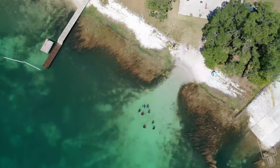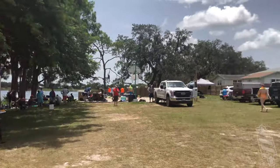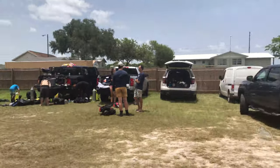Let's review Lake Denton, about an hour south of Disney World. Bring $15 cash or check and proof of certification to sign in at this private camp. It's open 7 to 5 all year round.